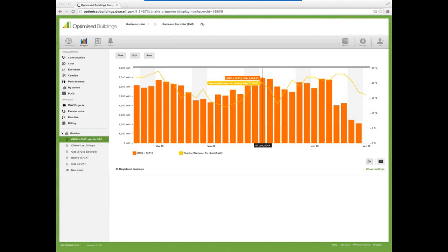What we're also doing, which is important when we're doing the energy management profiling and delivering this as a managed service, is to profile this data against temperature. So we actually pull a weather feed into Dexcel, as well as pulling feeds in from the Trend BMS for certain aspects. And what this is demonstrating is that the orange bar chart is the grid and the CHP added together, and then comparing that with temperature. Next slide, Steve.